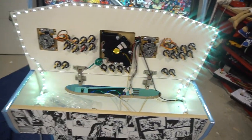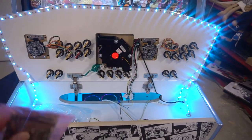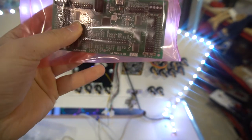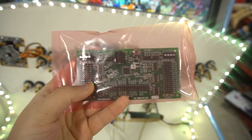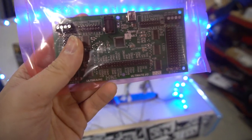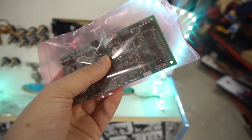Vic, why didn't you wire for this guy? What's wrong with you? This right here, he is using this. I've never used this before. Apparently it is an iPac Ultimate I/O. So what's good about this is that it does players 1 and 2, but this also does RGB buttons. Again, on Reddit, he was getting some basic recommendations and people recommended this. I've never physically had this in my hand. I've never touched this. I never did this.